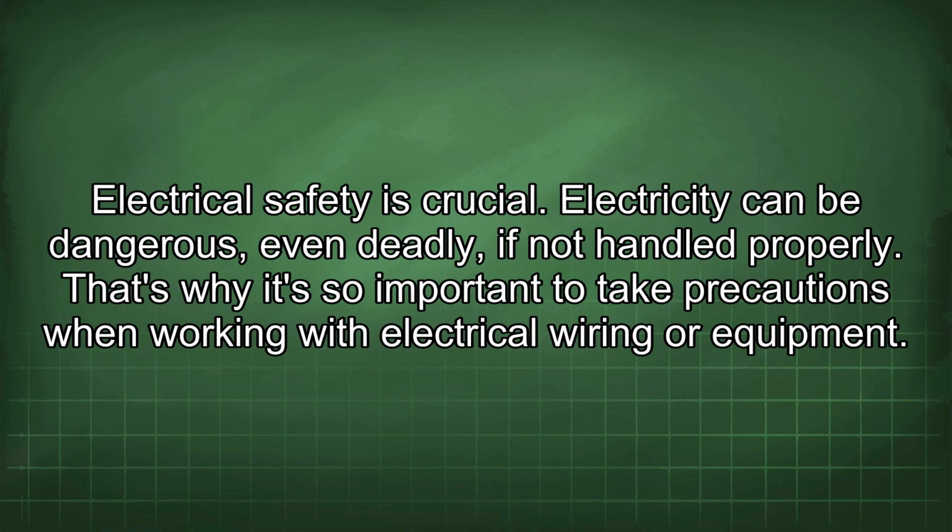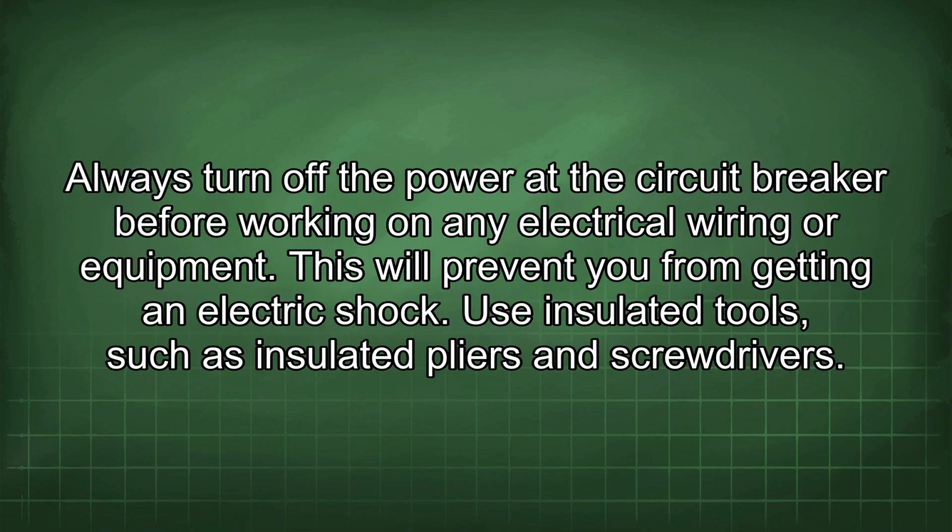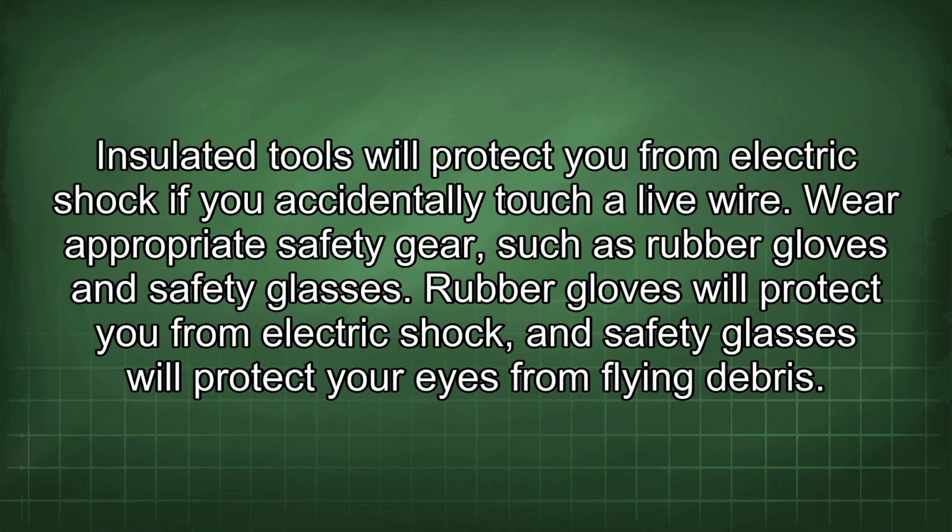Electrical safety is crucial. Electricity can be dangerous, even deadly, if not handled properly. That's why it's so important to take precautions when working with electrical wiring or equipment. Always turn off the power at the circuit breaker before working on any electrical wiring or equipment. This will prevent you from getting an electric shock. Use insulated tools, such as insulated pliers and screwdrivers. Insulated tools will protect you from electric shock if you accidentally touch a live wire. Wear appropriate safety gear, such as rubber gloves and safety glasses. Rubber gloves will protect you from electric shock, and safety glasses will protect your eyes from flying debris.